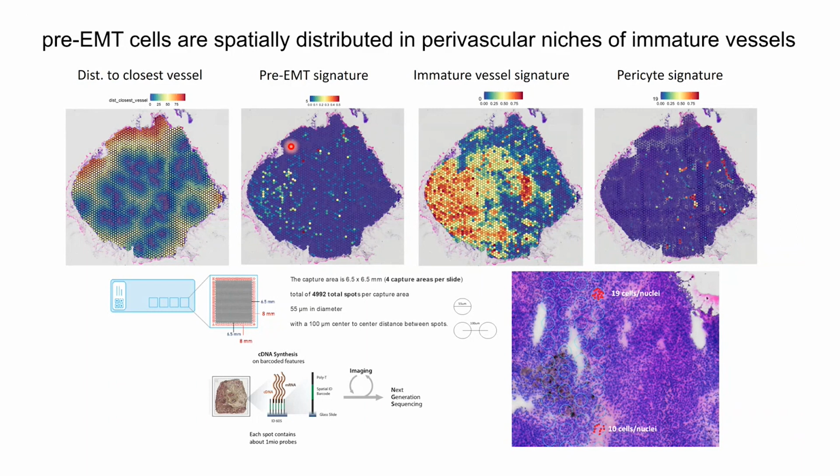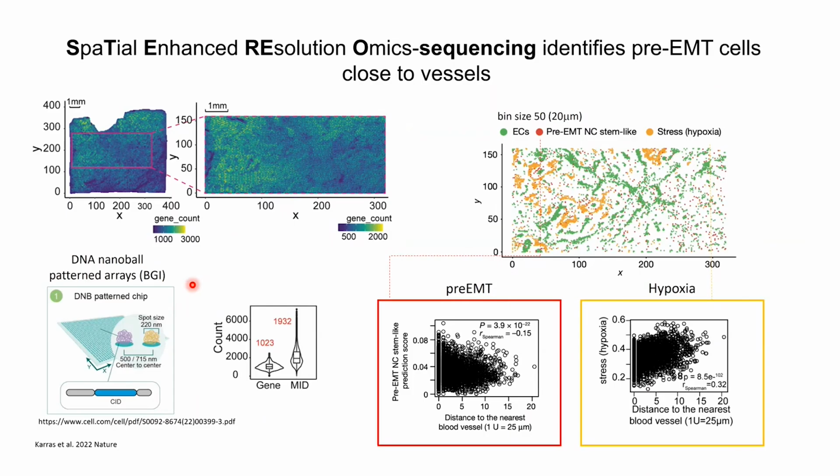Anyways, we were able to measure our pre-MP signature, and we then also colored our section by the distance to the nearest blood vessel. We could actually show that it was localizing close to blood vessels, not to any blood vessel, but mostly immature blood vessels that were devoid of pericytes. So it was one technique we tried to hunt down these pre-MP cells. Next, we went to a cooler technique, I would say.